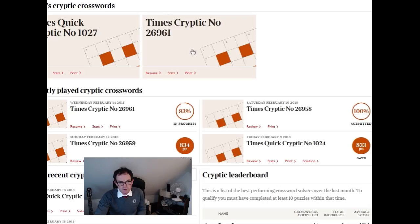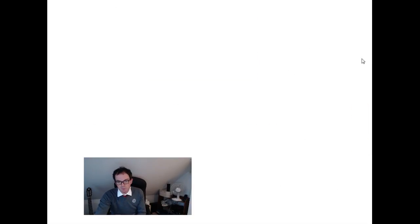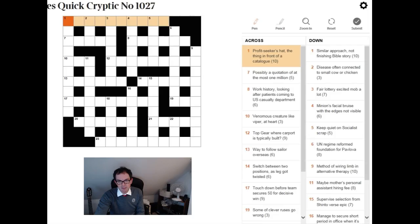So without further ado, let's have a look at this quick cryptic. I'm going to focus on how to read clues today. I'm going to focus on wordplay and trying to understand it. So we're just going to look for instructional phrases to try and help us through these clues. So, profit seekers had the thing in front of a catalogue. The only thing I can see in there that looks like it's definitely instructional is this "in front of."